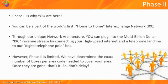However, Phase 2 is limited. We have determined the exact number of boxes per area code needed to cover your area. Once they're gone, that's it. So don't delay. What is a digital telephone pole?